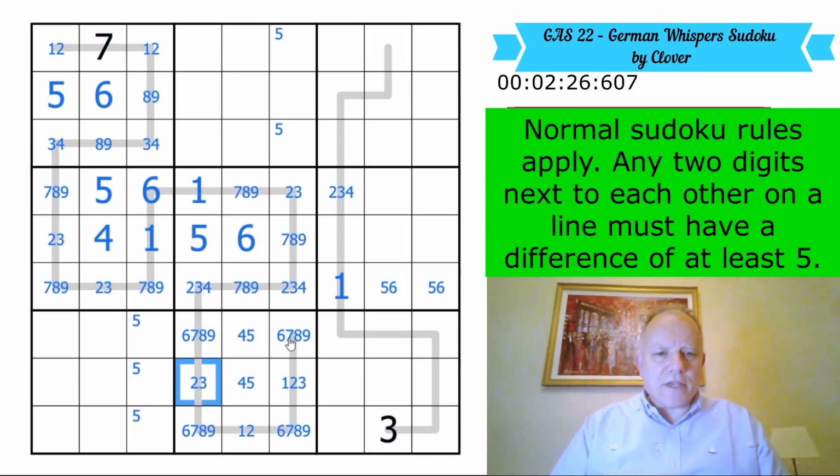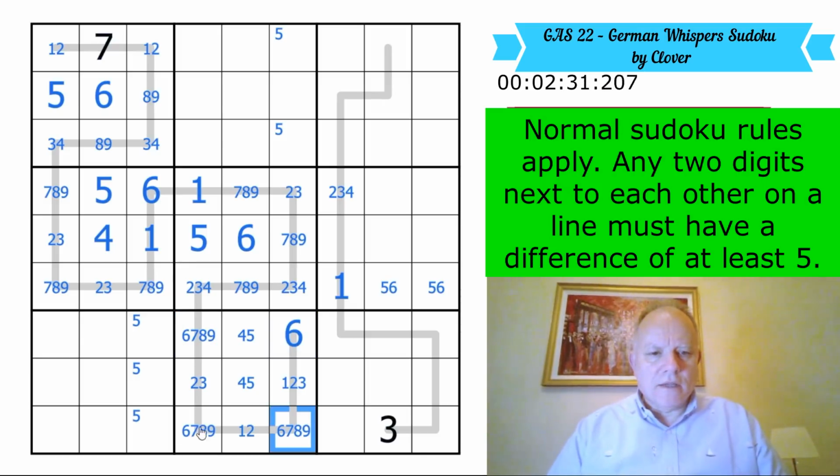Now, where does 6 go? It could be on the end of the line, and it can't be anywhere else, so it is on the end of the line. So they're not 6s. In fact, that decides where 1 is. That gives us 2 and 3.